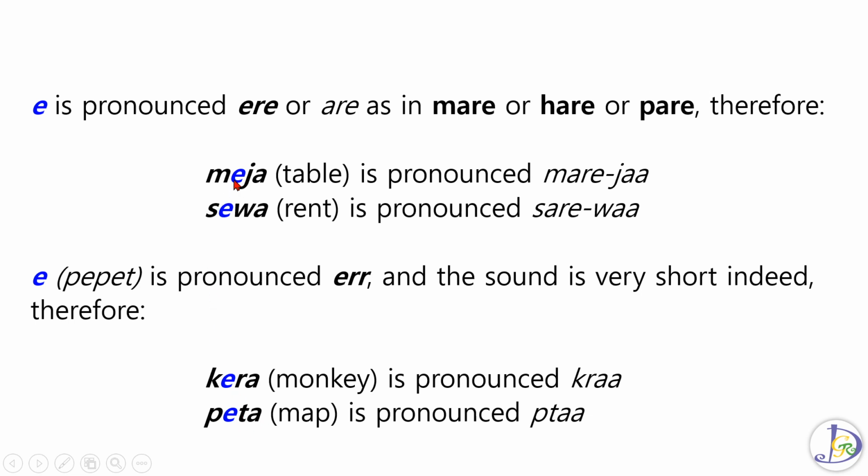So how do we distinguish between these two E's? Actually, there are no rules. It requires you to read more and know more words, Bahasa Melayu words.